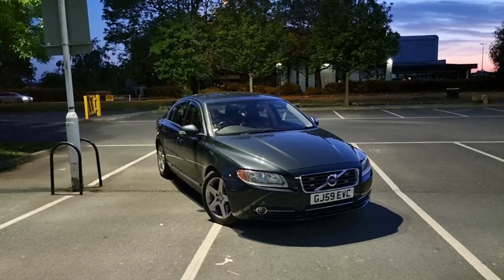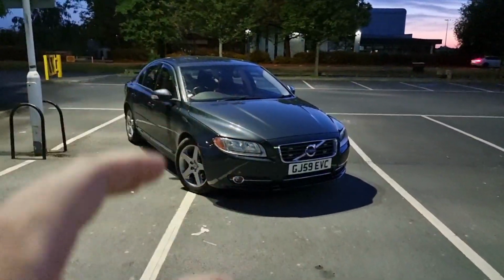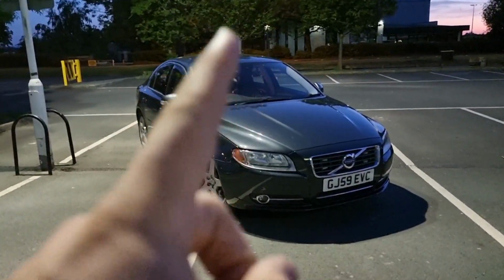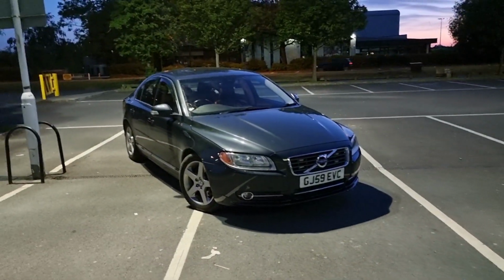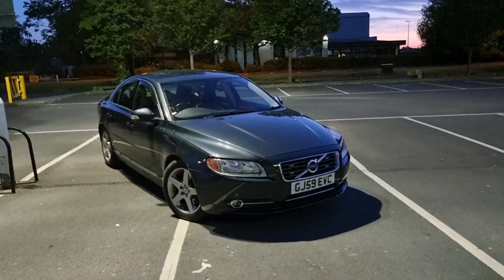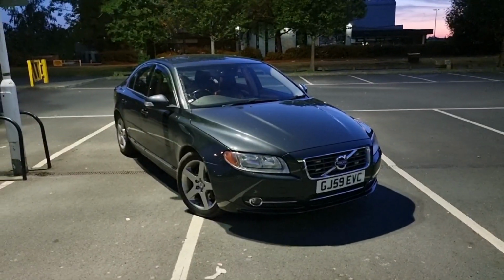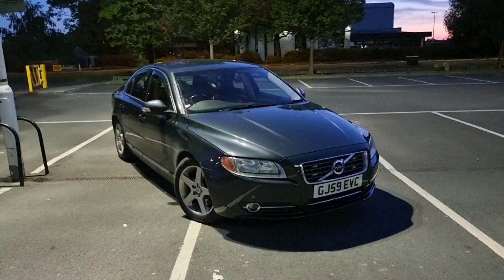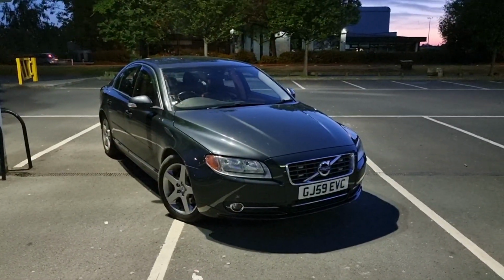So coming soon, we're going to be taking the S80, and we're going to try and drive it from Land's End to John O'Groats on one tank of fuel. That's 837 miles, as you can tell I've done my research, and that would mean we'd have to average around 55 mpg, which is definitely possible, I think, in this car, but it would be interesting to see what it would take and how much extra careful driving it would take to make it happen.